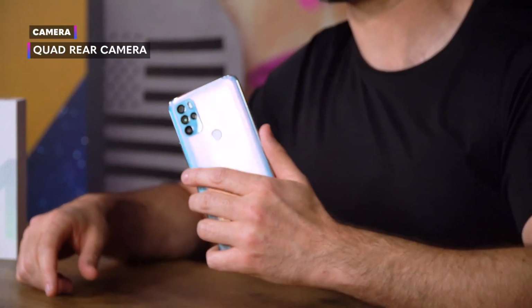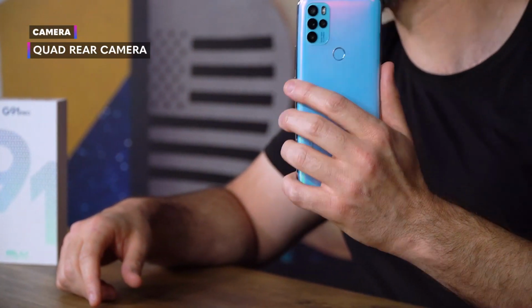Let's talk about camera on this baby. Since selfies are a thing of the past, and today it's all about the dances on TikTok, having a great camera is critical. The G91 PRO has a quad rear camera combination that has all the functions you need to take perfect photos. Let's see it in action.